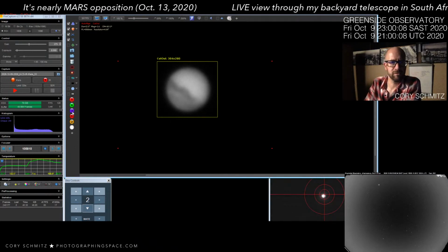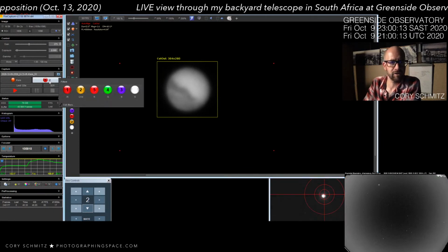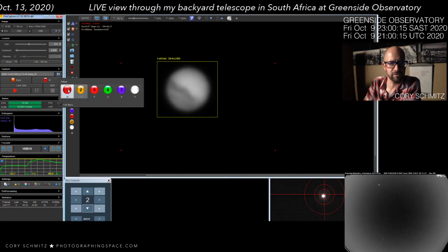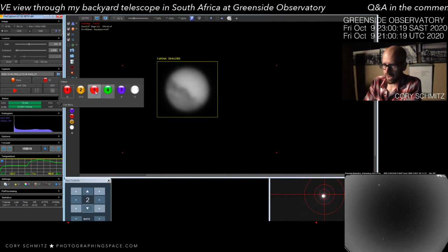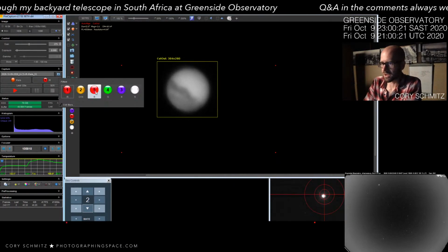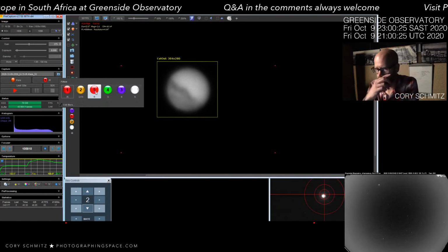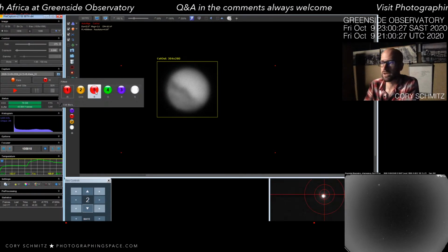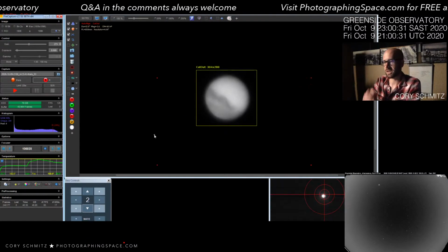filters. There's a few different ways to change the filter. You can click that, or you can click this and then select filters. I'm going to actually go to red. I'm going to switch it over to red, and it's going to look like it locks up, but it actually doesn't. It's just switching filters, and then it's going to come back on just like that.